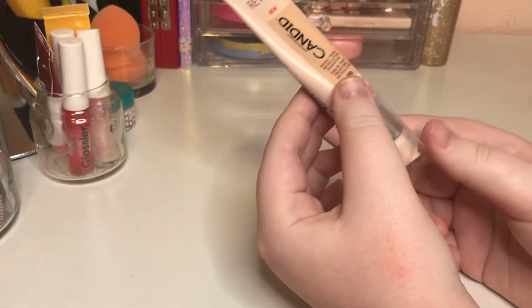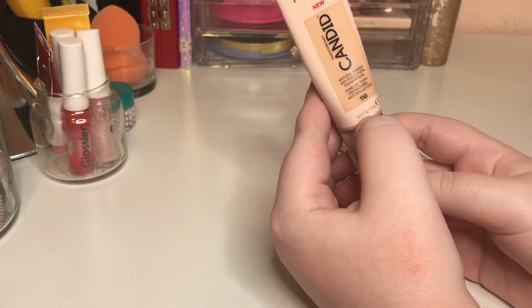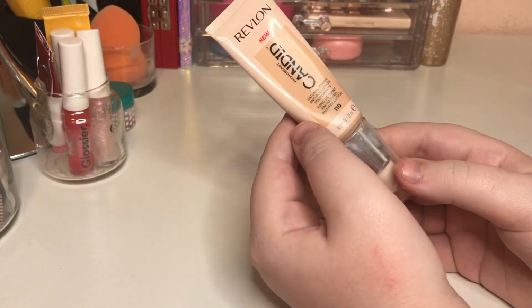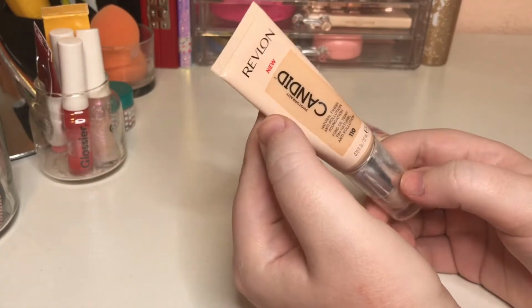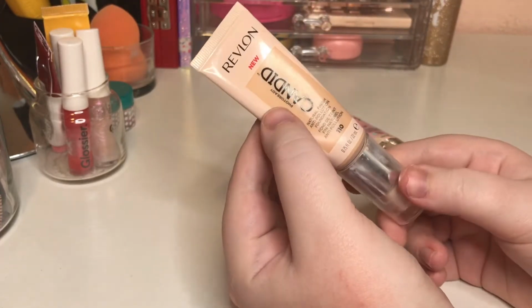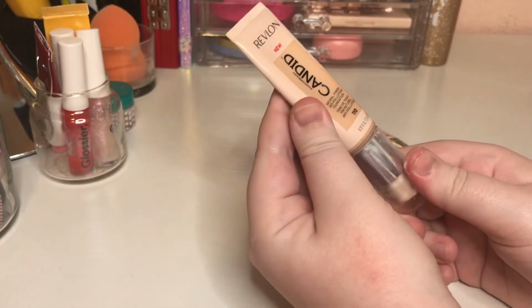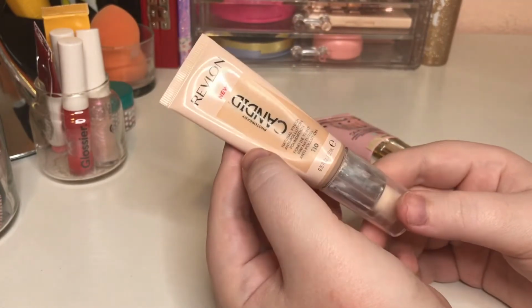This really saved me when I went back east for Thanksgiving, and the foundation that I had brought with me decided to go off right before I was going to use it on Thanksgiving Day for our dinner. Fortunately, I had this with me as a backup, and this really pulled through and helped me look great for my Thanksgiving dinner. So I've been really liking this one.